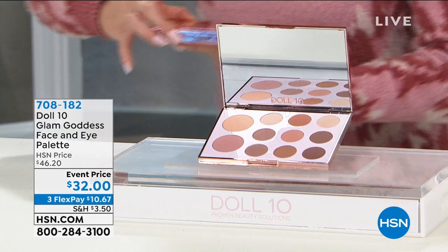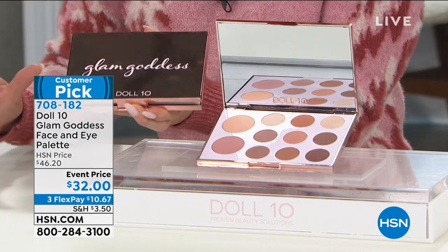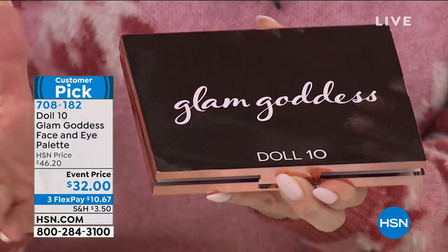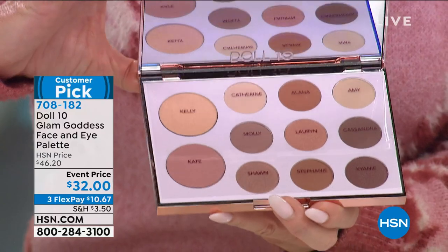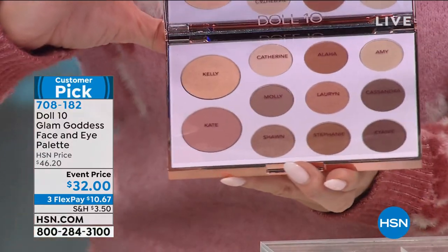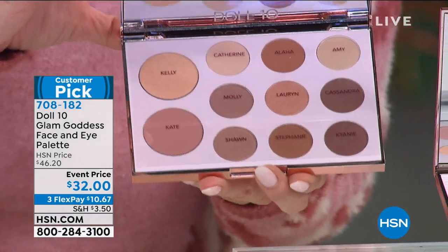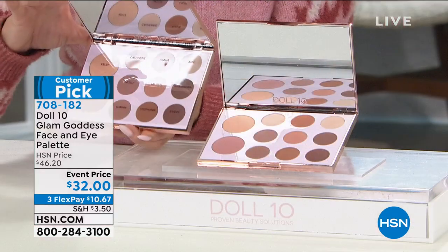Okay, customer favorite, we collect these amazing palettes that Dalton and Doris put together for us. This is one of my all-time personal favorites. I have fewer than 2,000. I know that sounds like a lot, but wait, we're revealing the event price, which is the best price we've ever offered for our glam goddess face.